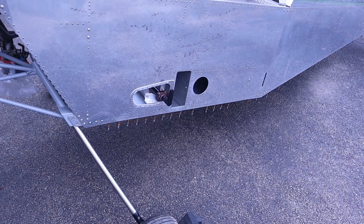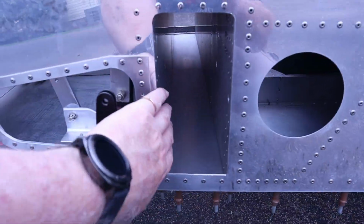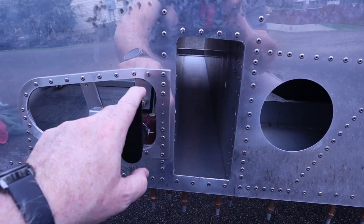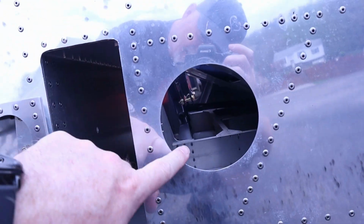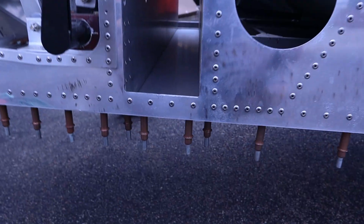On the side of the fuselage, you can see the spar tunnel. This is where those big aluminum parts from the wing will go through. This is where our flap connects. And you can see up in there where that bolt is, that's where our ailerons are going to connect.